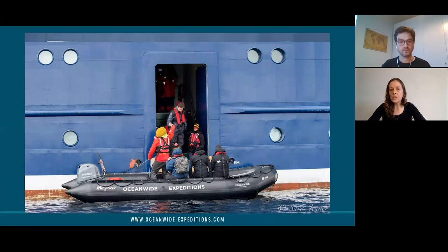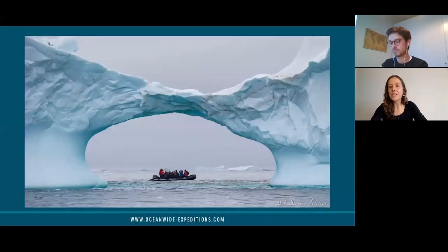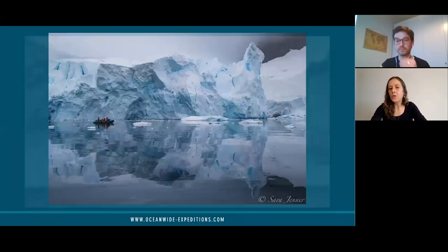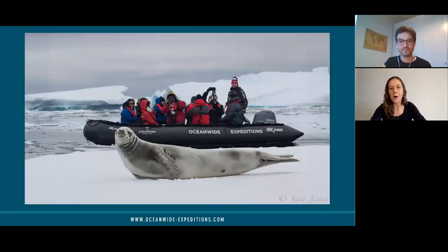So what we tend to do both on our smaller and our larger ships is we'll divide you into two groups, and half will go Zodiac cruising and half will go to the landing site, and then you rotate. And there isn't one which is better than the other. They both offer very different experiences. So once we Zodiac cruise, we'll be looking for towering icebergs like this, which are incredible. We'll maybe cruise a glacial front such as this. And of course, look for lots of wildlife.